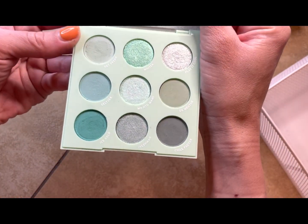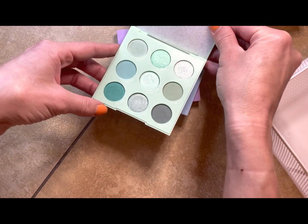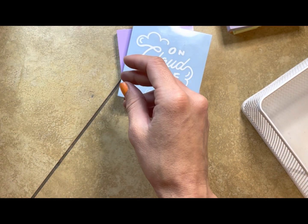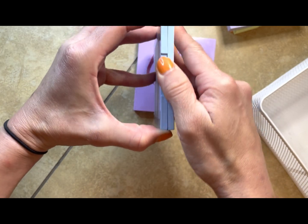You know, everyone goes crazy for this palette. I wasn't that impressed by it. This is another maybe. I'll see if I can somehow get all the shades out that I want, but leave the ones that I don't in a full palette so I can get rid of it.